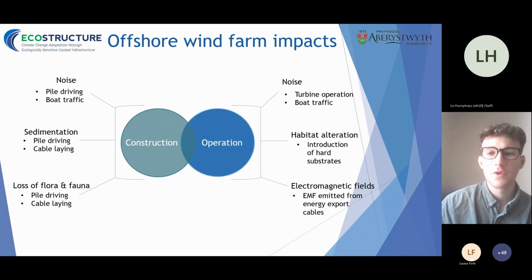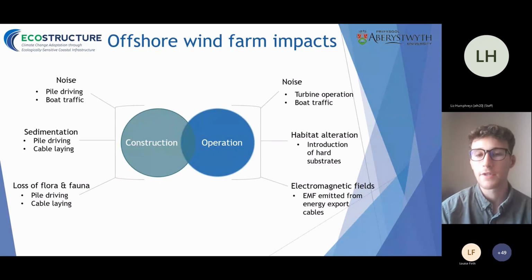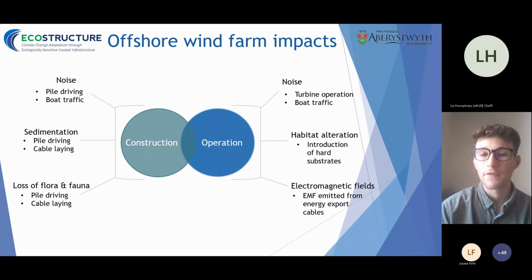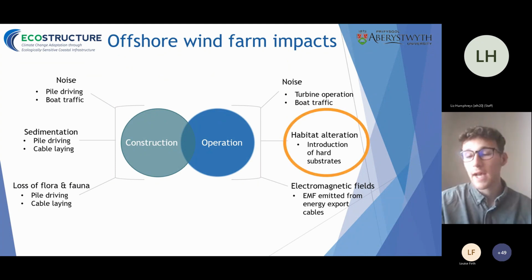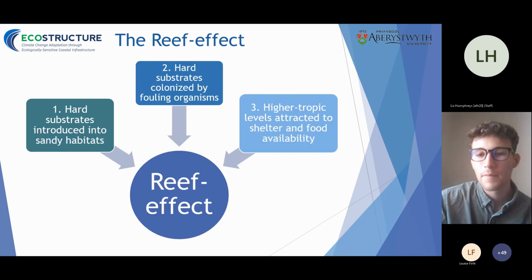The impacts from offshore wind farm development can be placed into two categories. There are those that take place during the construction phase and those that take place during the operational phase. The impacts that our research focuses on are those that take place as a result of habitat alteration. This happens when artificial hard substrates are introduced into the marine environment.